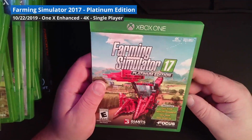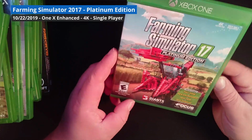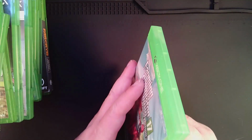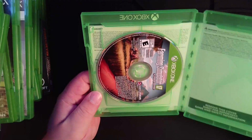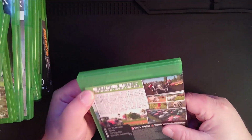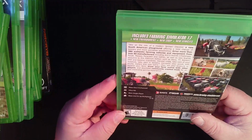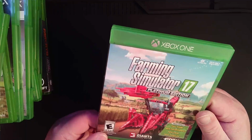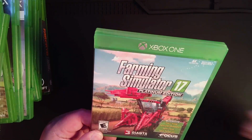Farming Simulator 17 Platinum Edition. So I believe I have Farming Simulator 17, but I do not have the Platinum Edition. So the disc is actually labeled with Platinum Edition. Xbox One X Enhanced, 4K, single player, online multiplayer. So this has got the full game, new environments, crops, and vehicles.